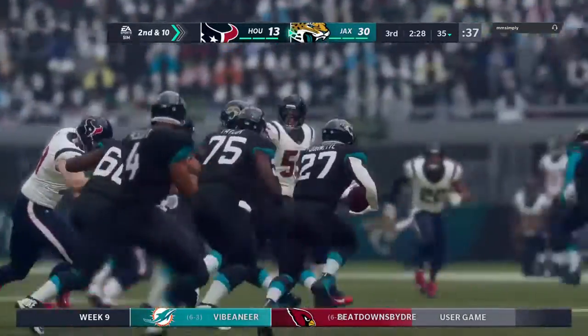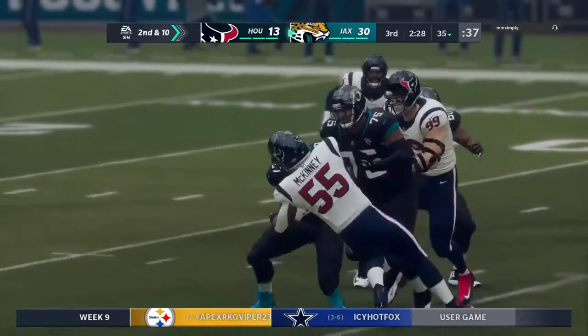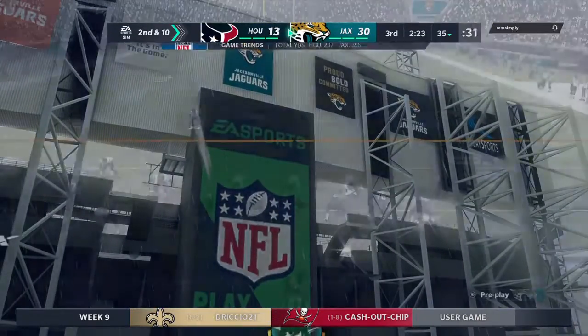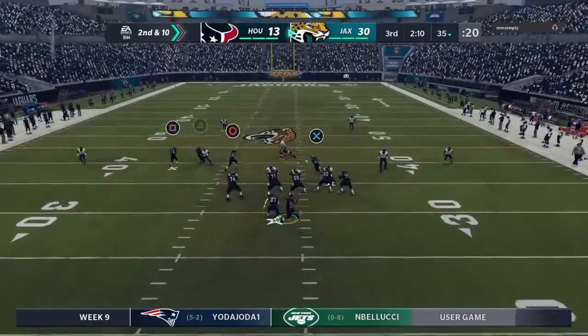Look, it's the 3rd quarter, no time to panic. But that also doesn't mean you just do it the same way you've been doing it the entire ball game. Maybe change up some blocking assignments or run a few different plays, but stay with the overall essence of the running game. 2nd and 10 forthcoming here. 3rd quarter action from Jacksonville.